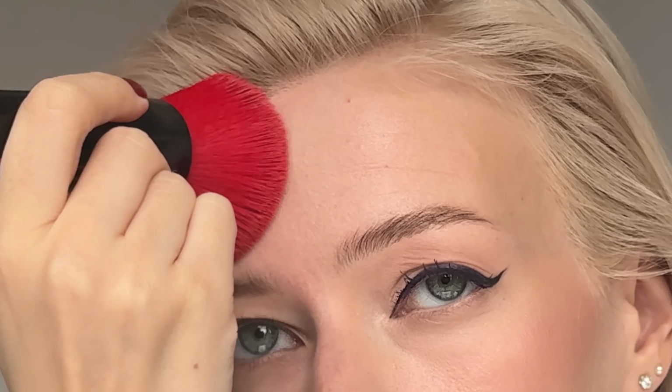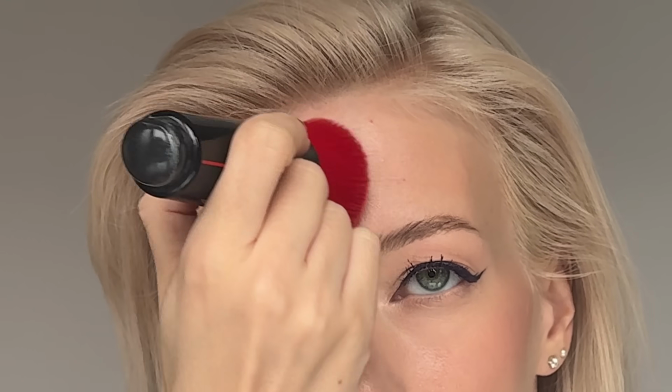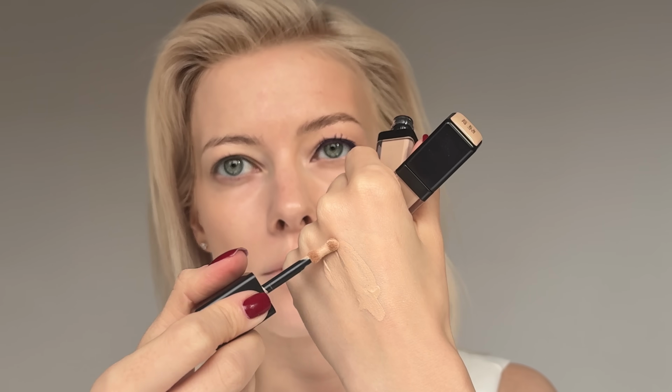It builds up perfectly without looking cakey or settling into wrinkles. The skin looks glowy and youthful. I've even received messages from some of you saying you bought it for your mom and now everyone keeps asking her about her skin. Yes, it looks that good, and this is just the first layer, completely invisible like Photoshop but in real life.